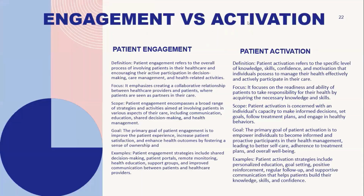All right. So, busy slide. Patient engagement refers to the overall process of involving patients in their healthcare and encouraging their active participation in decision-making, care management, and health-related activities. Whereas patient activation is the specific patient-level knowledge, skills, confidence, and motivation that an individual has to manage their health effectively and actively participate in their care. So patient engagement is the process of involving our patients. Patient activation, like we've been discussing, so this is a summary slide of everything we've been discussing up to this point.